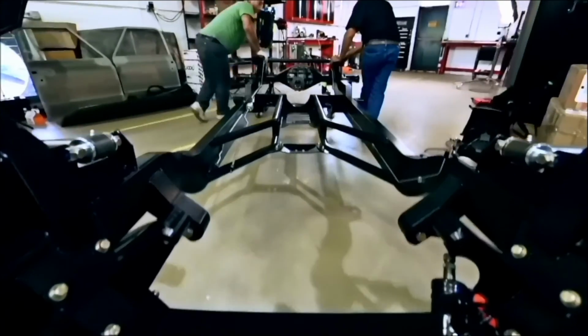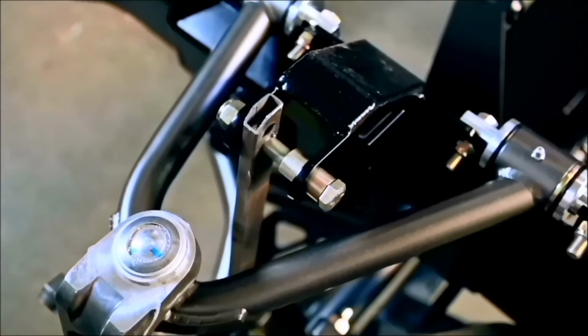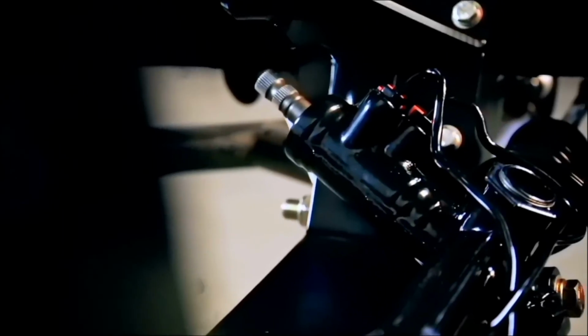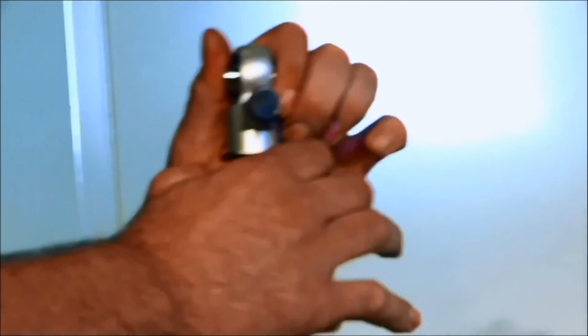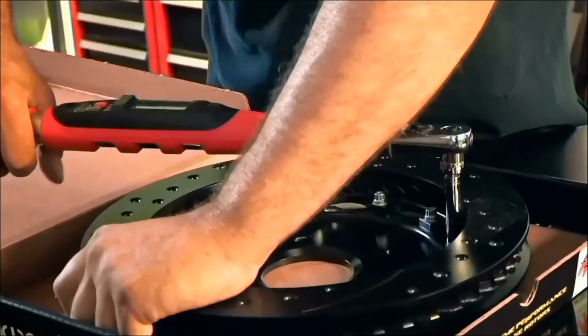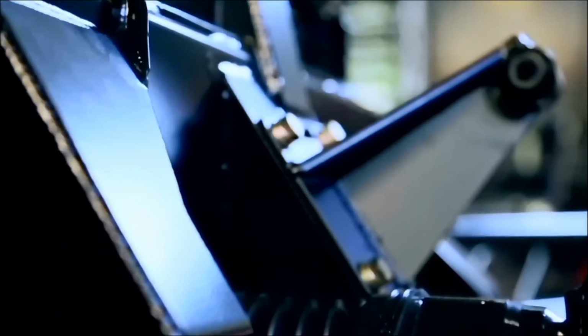We get the chassis back from powder coating and we start to put the front suspension together, which consists of upper and lower control arms, spindle, hub bearing, steering rack and pinion, outer tie rods. Then we move to the back of the chassis where we install the 4 bars, the 9-inch housing, the center section, and the rear shocks. Then we'll start to put the brakes together on the chassis, and then we'll install all the brake lines, fuel lines, motor mounts. Pretty much ready to start assembling then.